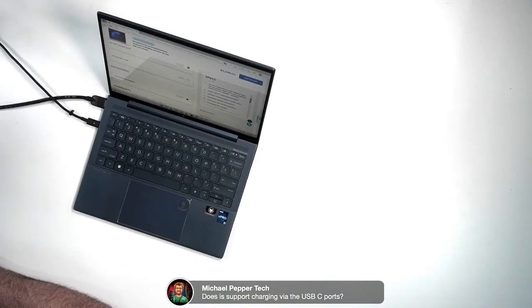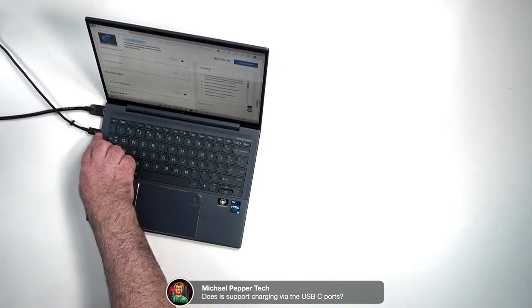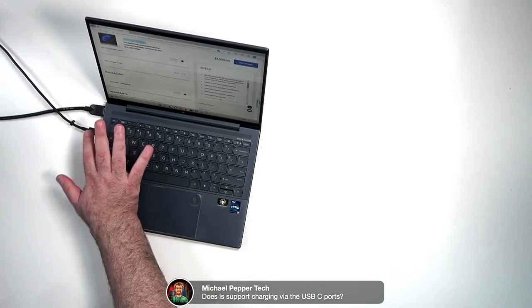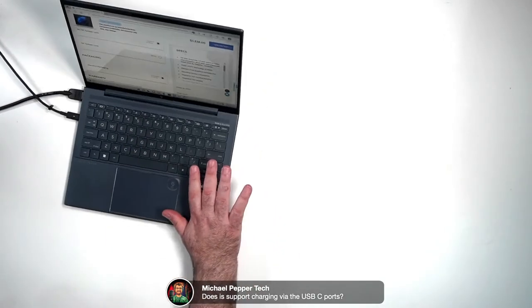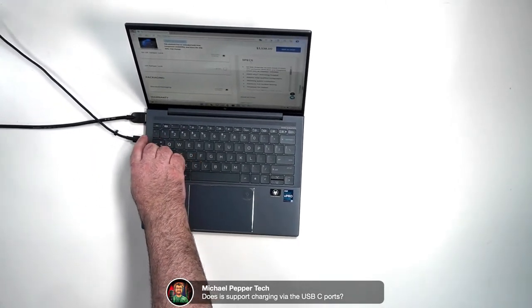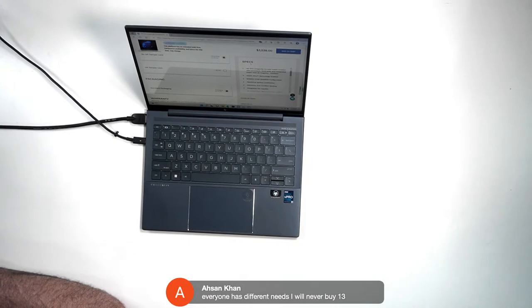Okay, does it support charging via USB-C ports? Yes, that's what I'm charging right now. It's the only way to charge it. I'm using one I have here. This is 130 watt. It works, but it comes with a 65 watt braided USB-C adapter. I showed it earlier. Yes, of course you can charge it. It's charging right now.